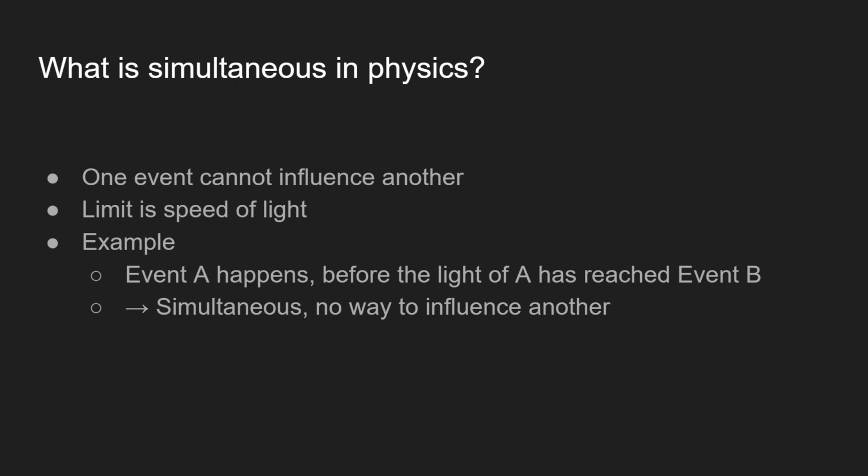How do you mean it? Well, because there is a limit. The limit is the speed of light. So if event A happens before the light of event A has reached another event, event B, then we call it simultaneous, as they have no way of influencing each other. This is what we call simultaneous, or at the same time, because time is relative, as we know. So we call this simultaneous.